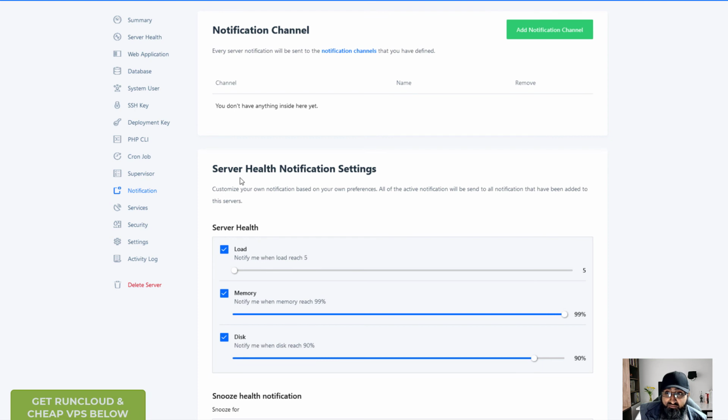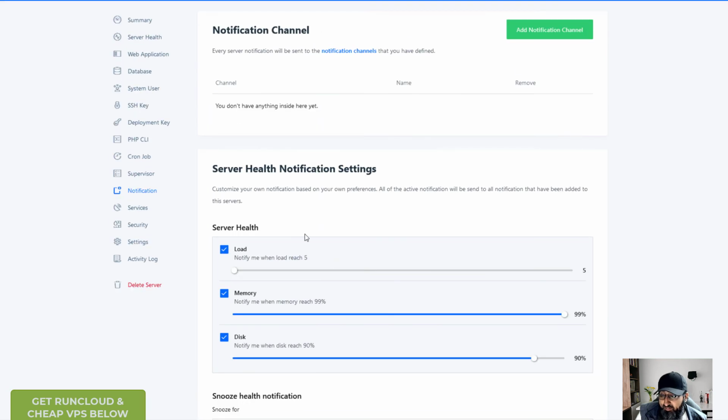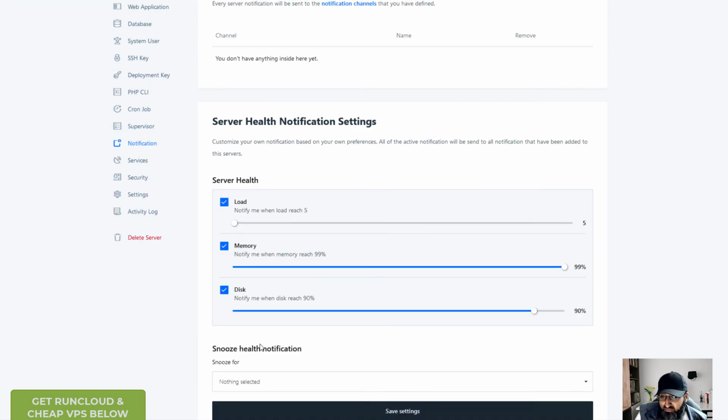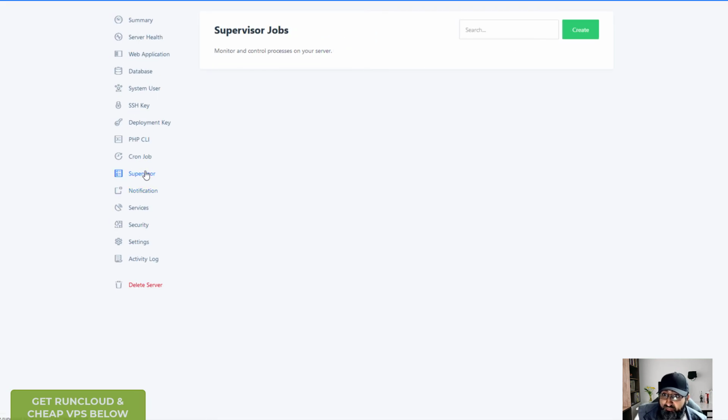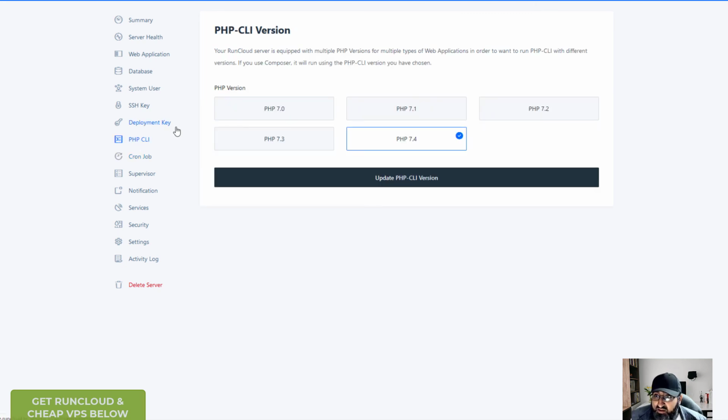Notification: if you think you're going to have any issues, if you've got intensive sites, you can set up notifications where it will email you. And it's also got login notifications. Okay, Cron Jobs are pretty straightforward, similar to cPanel, very straightforward. Let me see, there's nothing else much that I can really show you here.